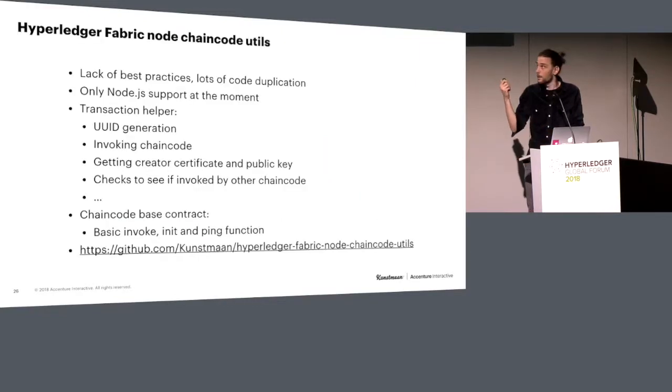We also created utility tools for this as well. Because there weren't a lot of best practices, we tried to combine them inside these tools, where there is a helper to generate UUIDs, because we had some issues with that at the beginning. Also invoking other chain codes. There are a lot of things you need to do there, so we had a lot of code duplication because we also had 9 chain codes. By combining them in these utility tools, we could reuse them easily. Also a base contract which has a basic implementation of invoke and init, so that your chain code contract only has to implement the functions itself. I think this is more or less the same thing that 1.4 will go to.